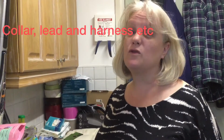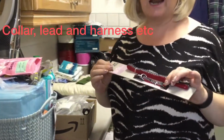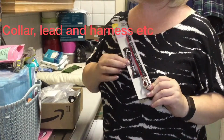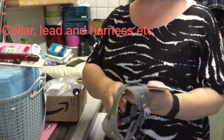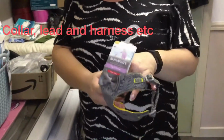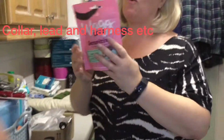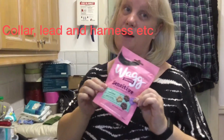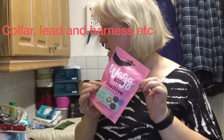So we've got a box of all sorts of random goodies ready for Finley. He's got a collar and lead, as we were told to put the collar on him almost as soon as we get him so he gets used to wearing it. But when he goes out and about eventually, he's going to be wearing a harness. We've got a couple of different harnesses for him. We've also got an extendable lead. We've got a whole cupboard full of every flavoured treat you could imagine. Banana, peanut butter, lamb, beef, chicken, every flavoured treat you could think of until we find out what he likes.